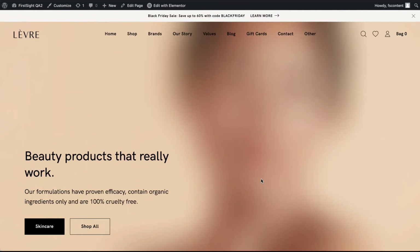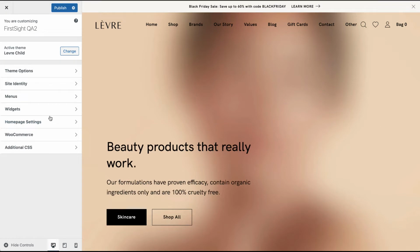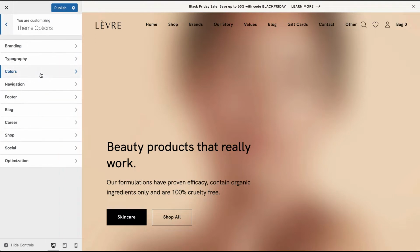So we can start setting up our website, and there are a couple of ways to start. I would suggest you start from the Customize option right here. When I click on the Customize link on top of the screen, it will open the Customization panel, the Site panel, and I will see different customization options. The first one is called Theme Options. Here I can see branding, typography, colors, navigation, and so on and so forth. So let's start with the first one.